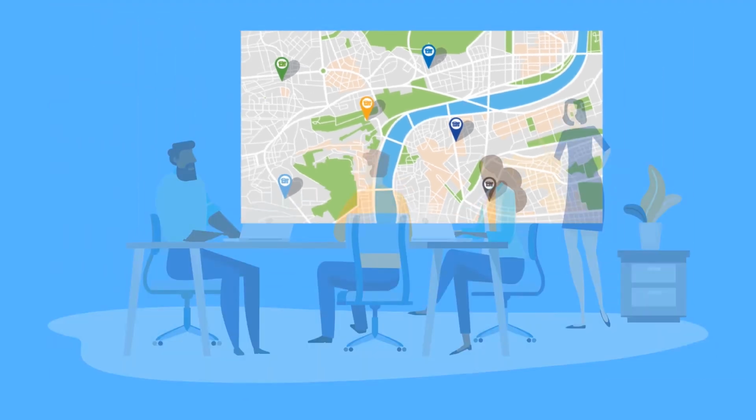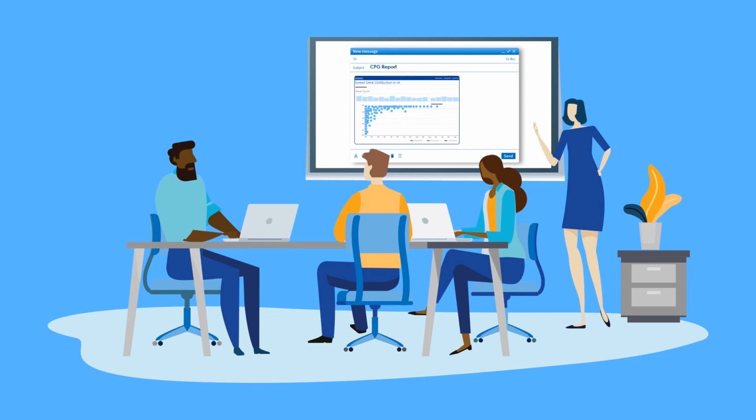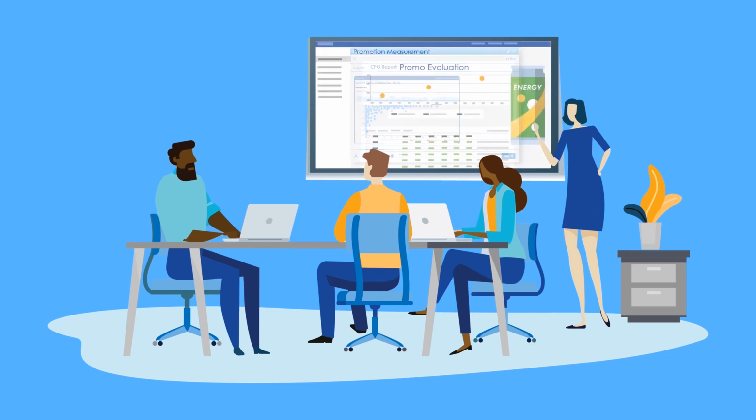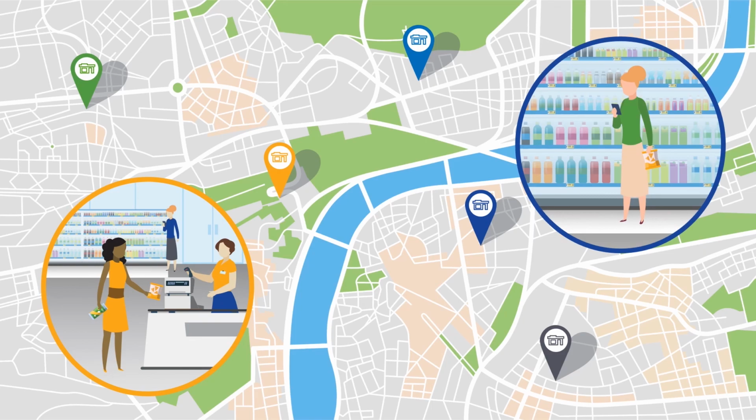Try new products, measure brand interaction, and gain actionable insights. Easily optimize your promotions by measuring results based on time of day and day of the week. And refine your store-level merchandising and marketing decisions.